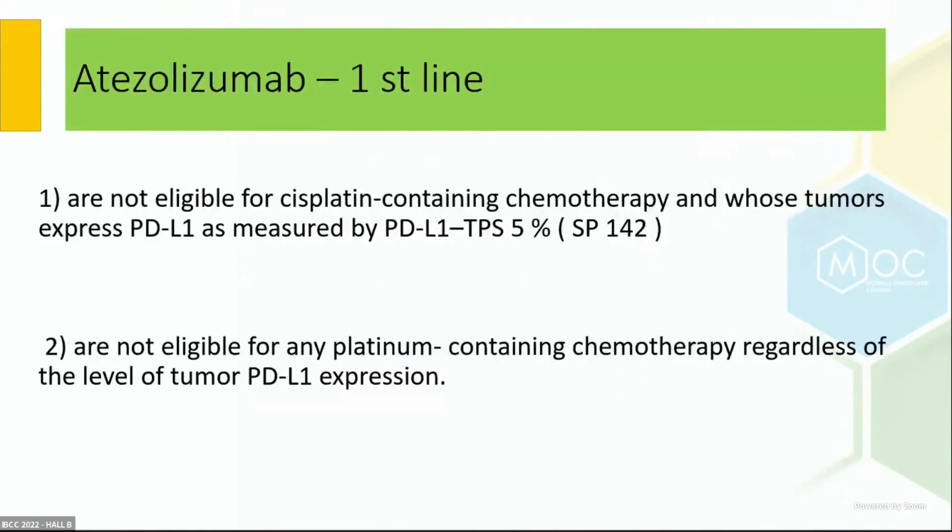So as far as atezolizumab first line is concerned, it is only to be used for patients who are not eligible for cisplatin-containing chemotherapy and whose tumors express PD-L1 by TPS score of 5%, using SP142 as the platform. Or it could also be used in patients who are not eligible for any platinum-containing chemotherapy regimen, regardless of the level of PD-L1 expression.